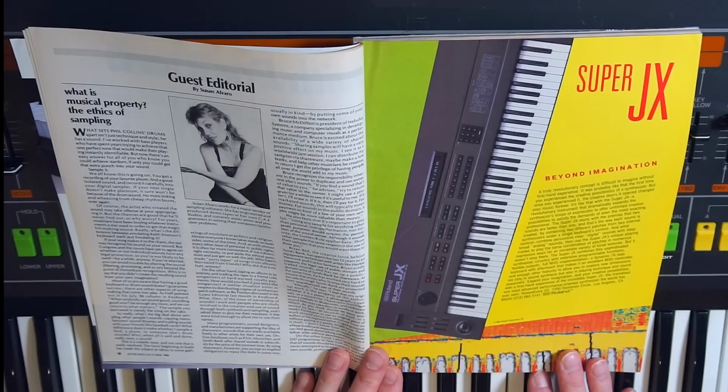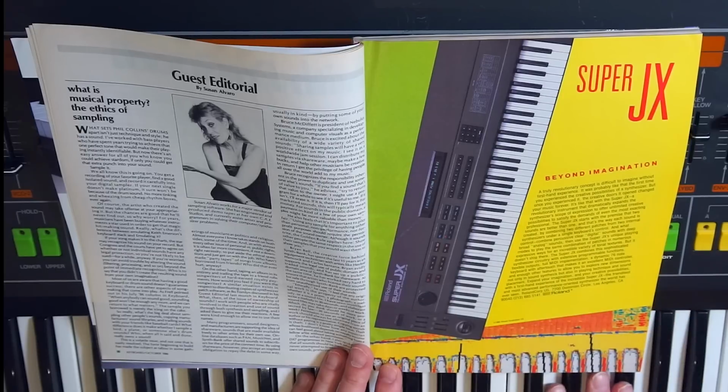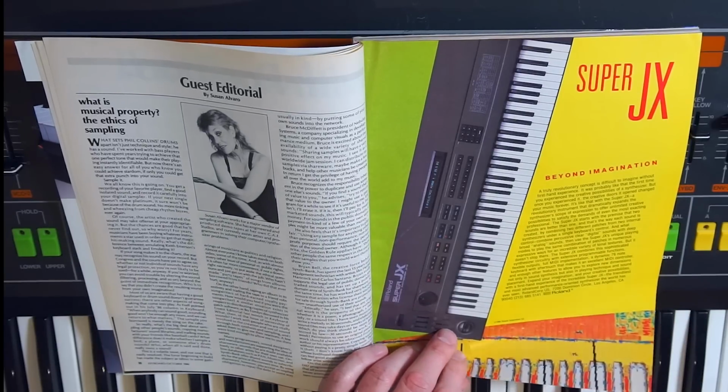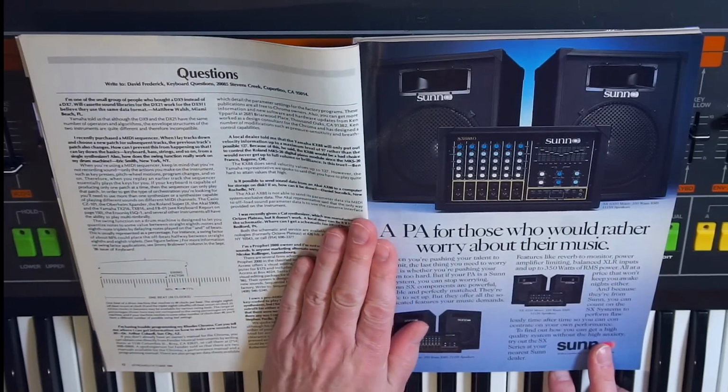I've told you this before, but I toured with a band for a couple of years, and I used a Super JX in my rig back then. Very nice keyboard, very nice fat analog sounds, and I wouldn't have space for that now.